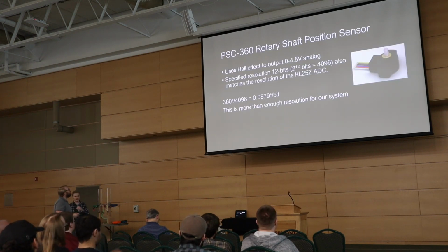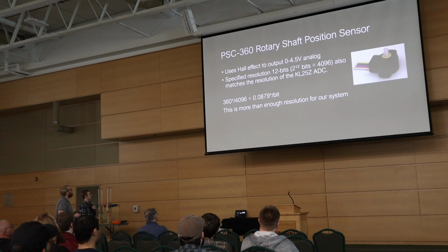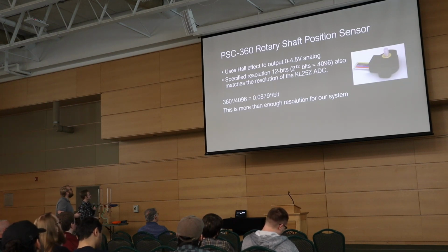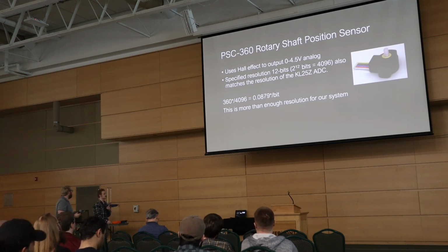So we have a sensor. Does it meet the requirement? This is a rotary shaft position sensor. It uses the Hall effect to output the absolute position of the shaft by a voltage from 0 to 4.5 volts, and it basically functions like a potentiometer. The resolution of this is 12 bits, which is 4,096 steps. This figures out to about 0.0879 degrees per bit, per step. So this is far above the required resolution we need to hit that 0.5 degree resolution.